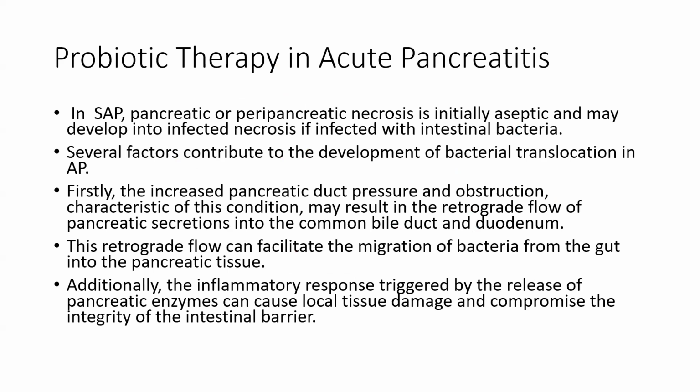So, probiotic therapy in acute pancreatitis. In severe acute pancreatitis, pancreatic and peripancreatic necrosis is initially aseptic and may develop into infected necrosis if infected with intestinal bacteria. Several factors contribute to the development of bacterial translocation in acute pancreatitis. Firstly, the increased pancreatic duct pressure and obstruction characteristic of this condition may result in retrograde flow of pancreatic secretion into the common bile duct and duodenum. Retrograde flow can facilitate migration of bacteria from the gut to the pancreatic tissue.